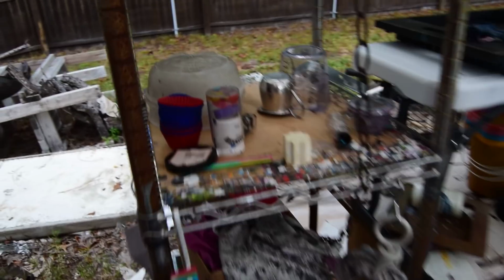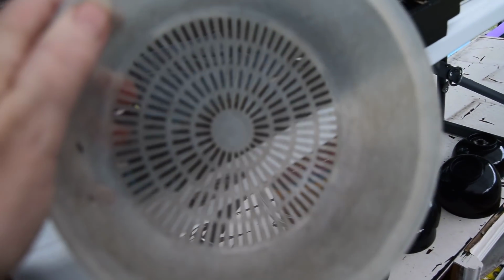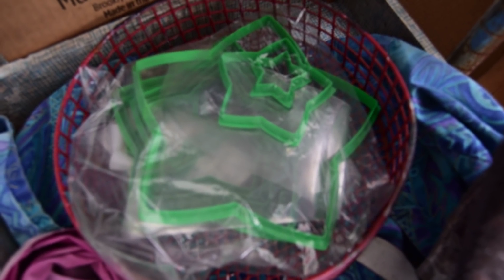What have I got over here? I've got silicone cupcake holders, whatever, and bunches of things that really haven't... Boy, I wish I had better background colors. Anyway, you can see the holes in that right there. I haven't really been very good, I have to say, at pouring through sieves. I do want to play. I did get some new plastic star shapes for cookie cutter shapes, from, I don't know if it was eBay or Amazon, but whatever it was, I shopped around.